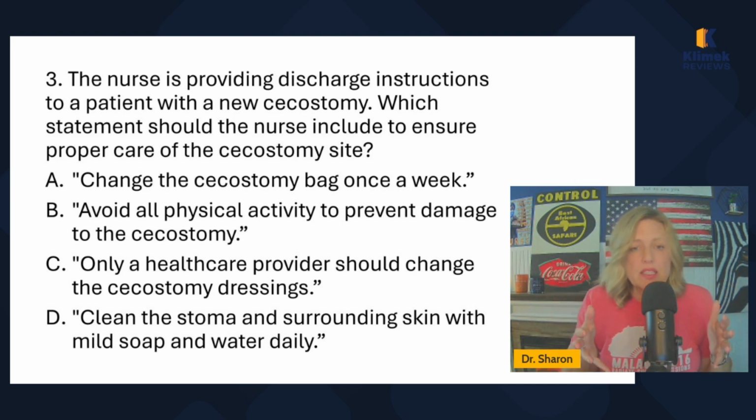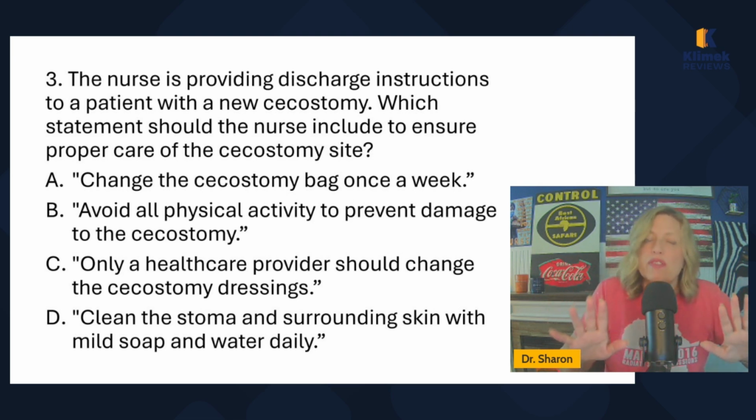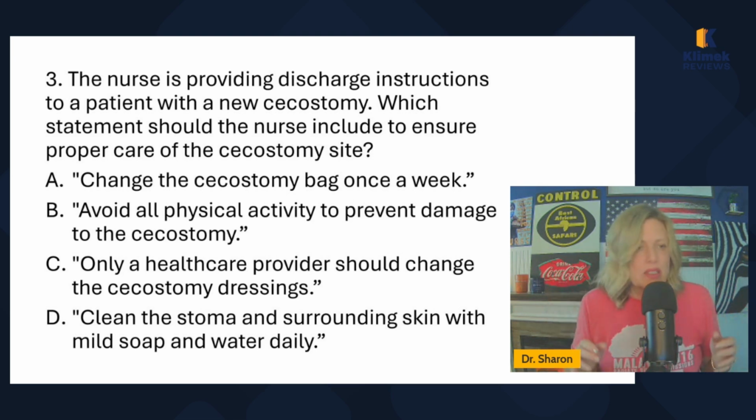So we're saying, well, this is a surgical opening in the GI tract. So let's think about this. So we've got basically a stoma in the GI tract. So we've got a bag probably somewhere in the abdomen. And we know that the skin around it can be irritated by having things coming out of that area. Okay, so we kind of know that. So change the cecostomy bag once a week. Maybe. I don't know how often you're supposed to change it. Like, let's just say we don't know how often. Maybe. All right, so we'll leave that as a question mark.